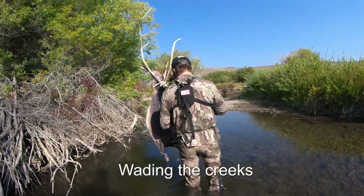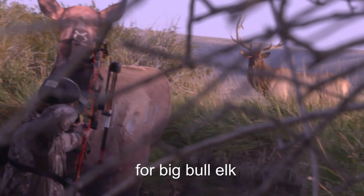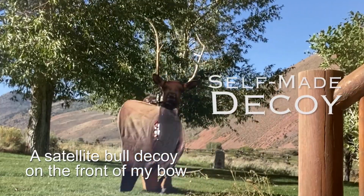Wading the creeks for big bull whales. A satellite bull decoy on the front of my bow.